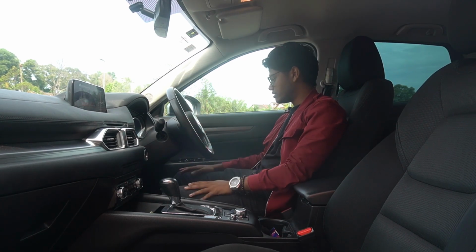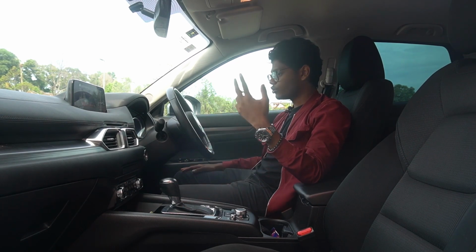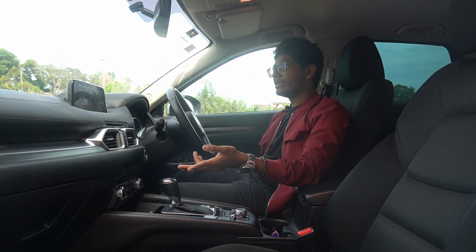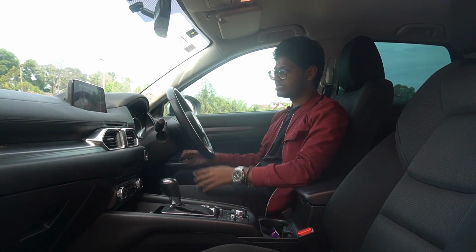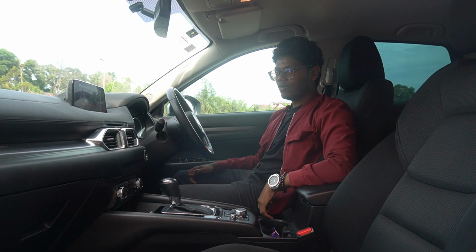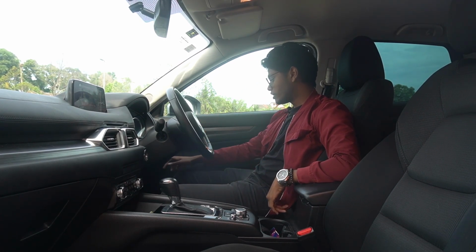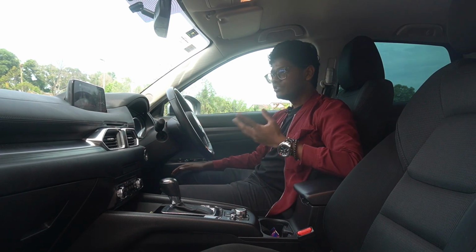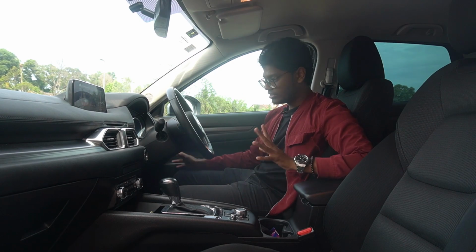Of course, you get a lot of the typical safety features like electronic stability control, anti-lock braking. However, in the higher trim models, you get blind spot assist, lane keep assist. So obviously, the more you pay, the more features you get. But you also get start-stop, which helps you in saving fuel economy, as well as you get your traction control off button, which is great.